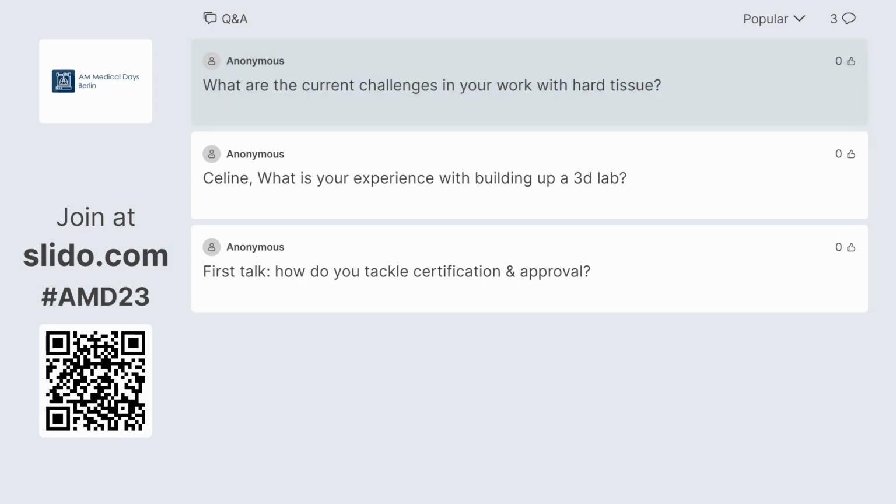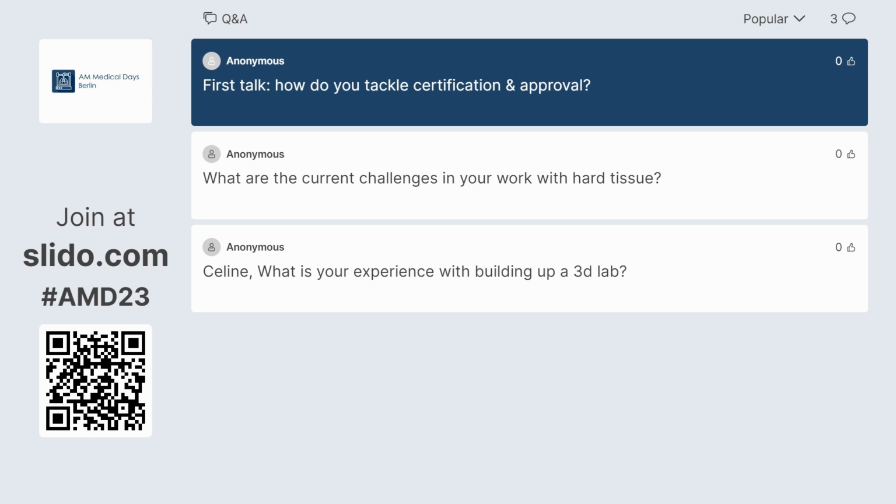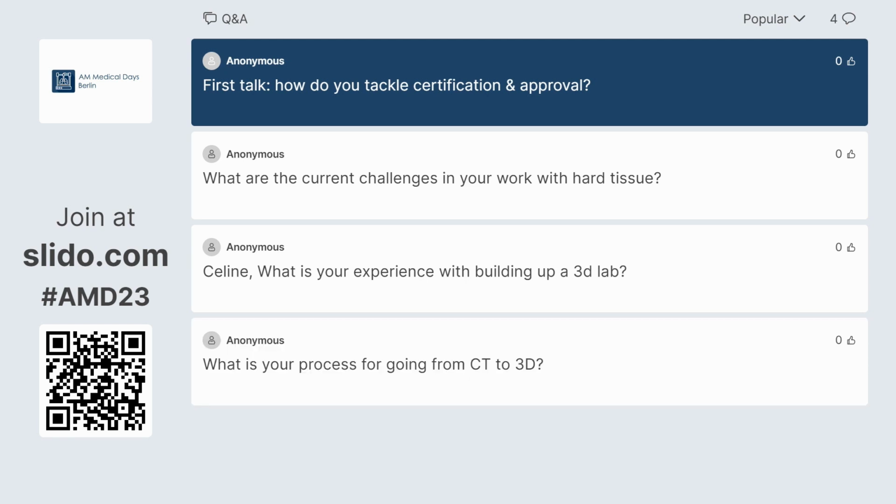Interesting. And adding another question, how do you tackle certification and approval? How we do it? We have an in-house lab for it. Also, we work together with a university from Brno in the Czech Republic, and one of our colleagues was trained by them. So for the next 2 years, we build up a really huge lab so that we can do it all inside our company.